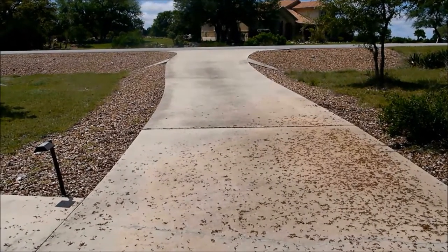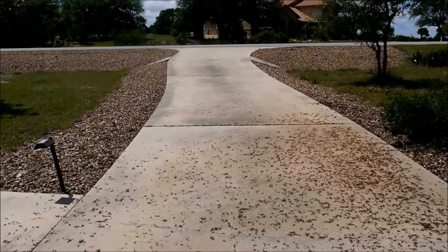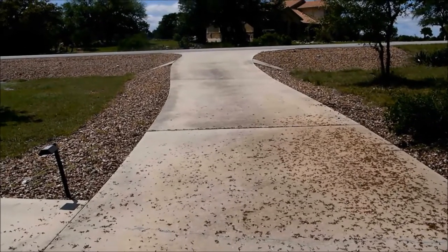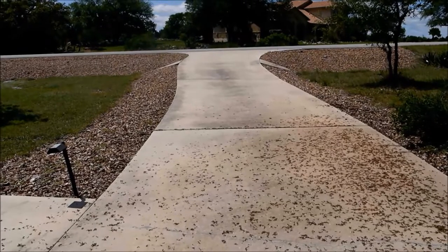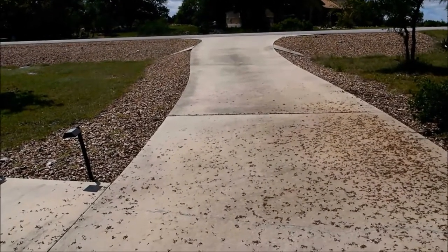Well, one dilemma we faced was how are we going to bring the trailer down the driveway and then back it out. If you see, the driveway curves, and at the very top, there's two pretty severe drop-offs. Those are drainage ditches.